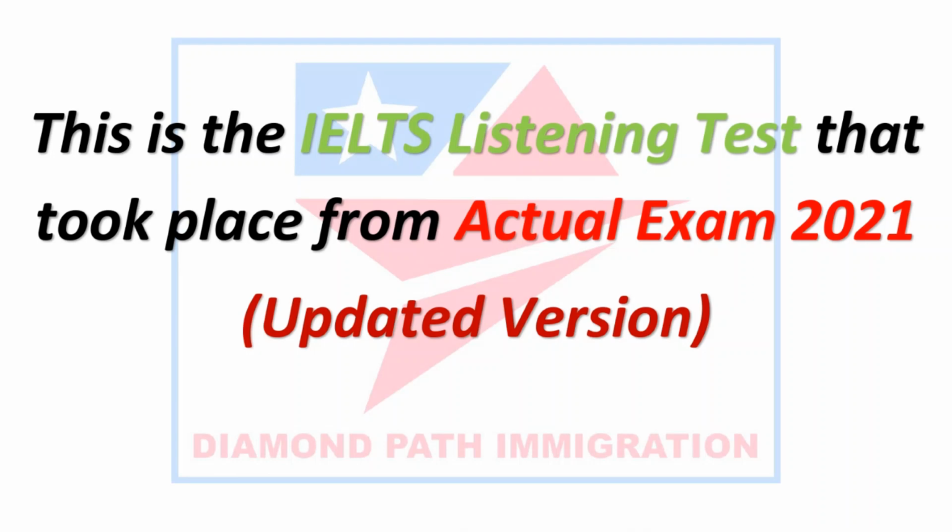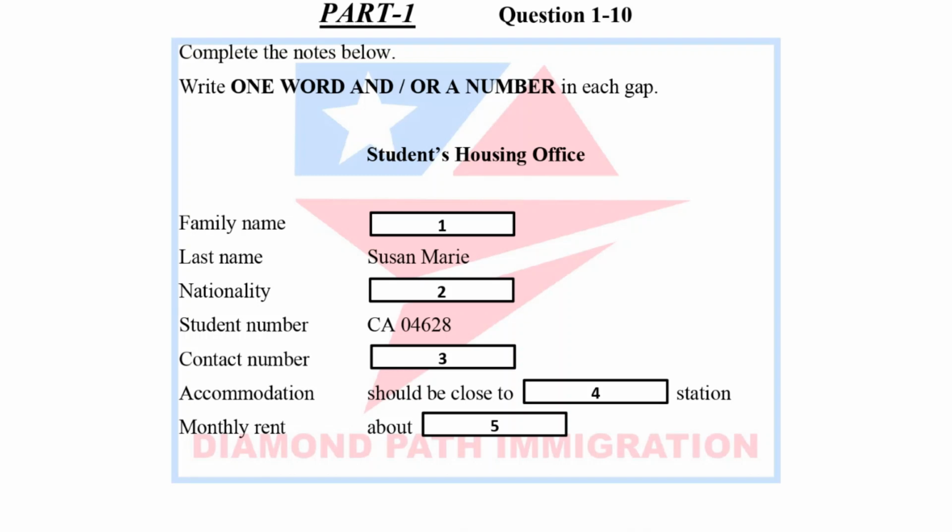Now turn to Part 1. Part 1. Listen to the conversation between John, who is an accommodation officer for overseas students, and Susan, a Canadian student who wants an apartment, and complete the form. Look at questions 1 to 5 on the form now.